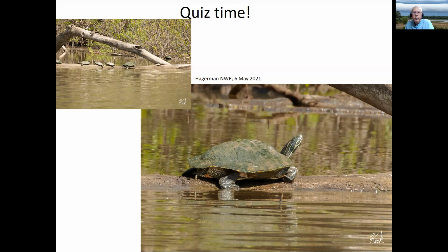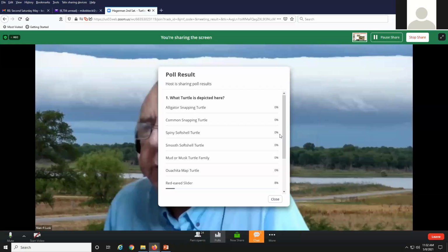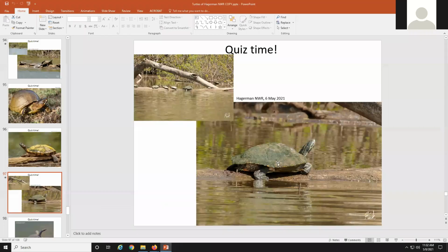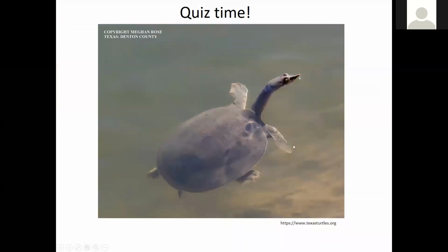Okay, I'm sharing the results there. Pretty much everybody said that was a river cooter. All right, excellent. Very good. Yeah, so if it was a red ear slider, it would have a red ear, right? And because the red ear sliders that don't have a red ear also don't have the yellow stripes on the side of their head generally. Okay. Next one.